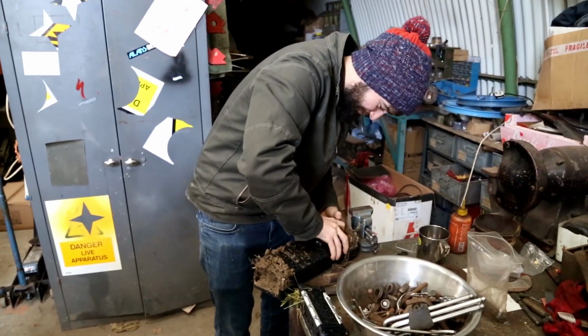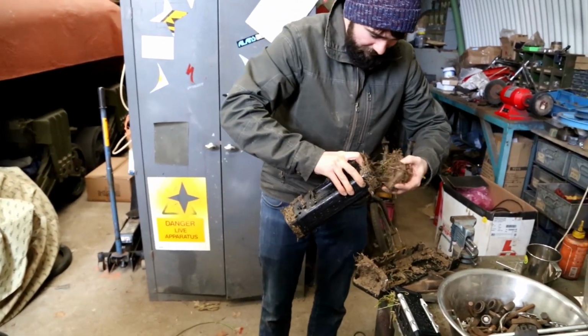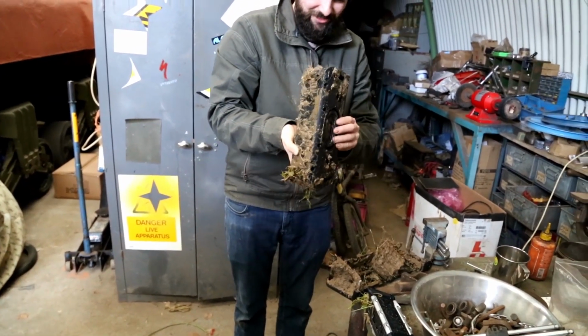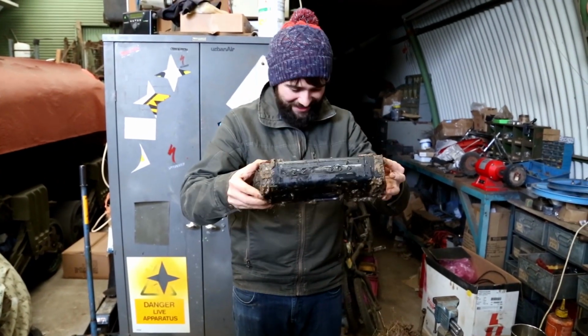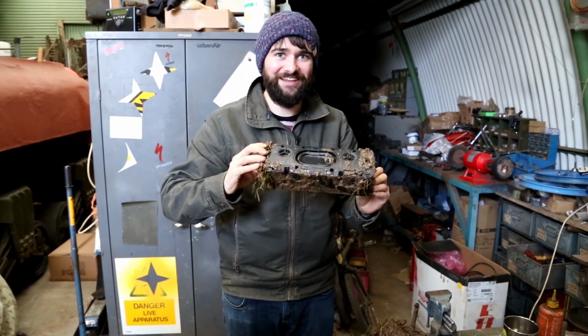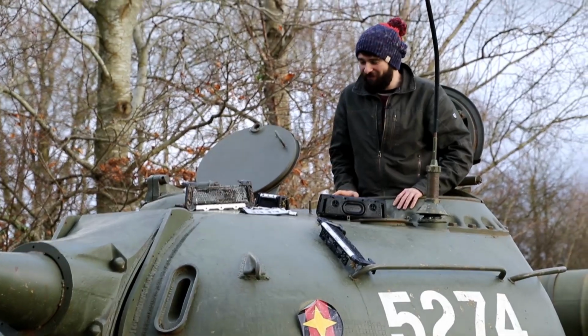But the actual inside of it, I'm amazed to say, apart from, oh, it's trying to pair. It's still alive. Actually, this is fine. This looks just like it did this morning. I don't know what to say.